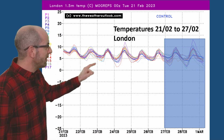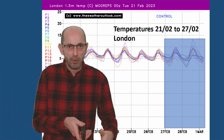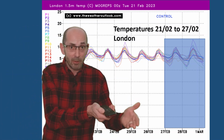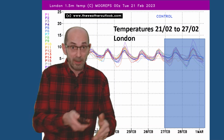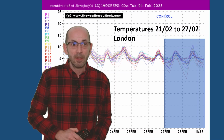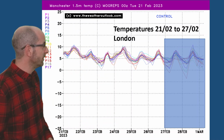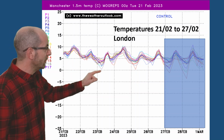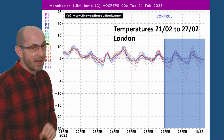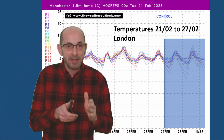Minimums maybe around 3 or 4 Celsius, but this is for London, so in more rural areas, the lower values will lead to a greater risk of frost than in the city centre. And just looking at the comparable chart for Manchester, just to see the situation further north, not a great deal of difference. Some of the overnight lows there a little bit down on the London values, but a very, very similar pattern indeed.